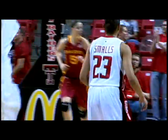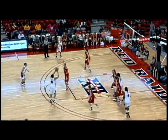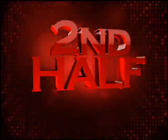Later, some nice passing by the Lady Raiders. China Brown kicks it up top to Mallard, who dishes to Smalls for the three-pointer, and she rattles it home, part of a 22-5 run to start the half. Now up by 13 in the final seconds, Kelsey Baker puts an exclamation point on the half with only her 3rd career three-pointer from the top of the key. Tech shot 6 of 12 from long range in the opening 20 minutes and entered the break up by 16.